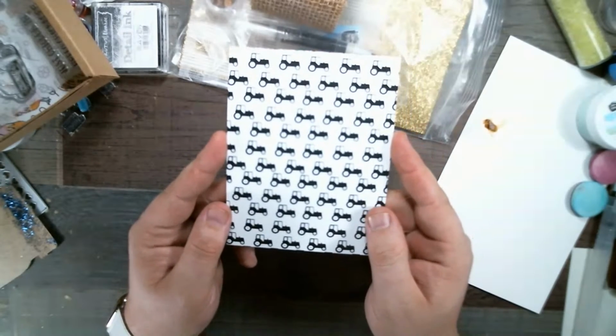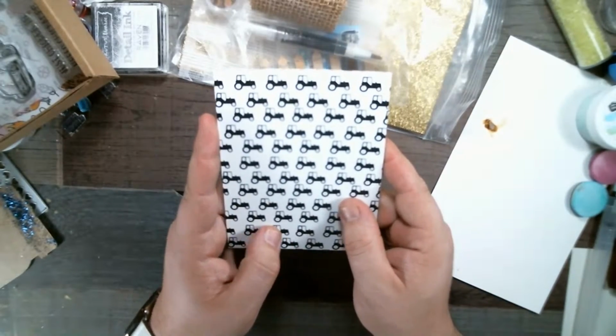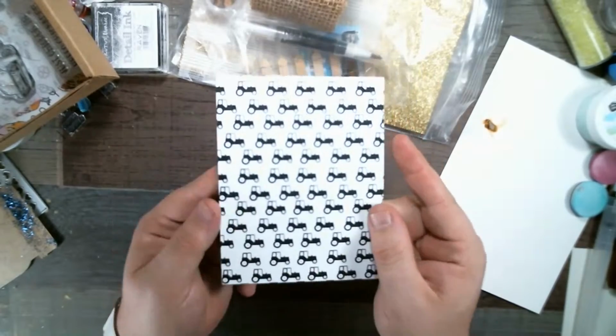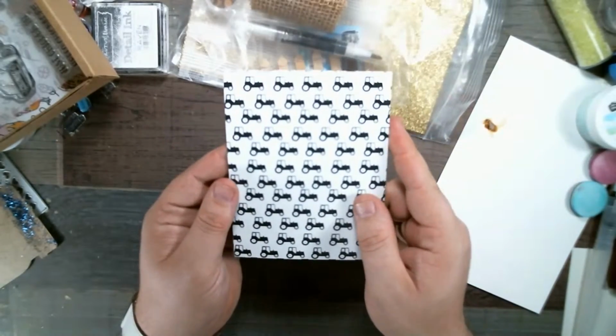Okay, so the panels are not an add-on, Lori. They are included in the box, if you can believe it. And there's still a giant stamp set that we haven't even talked about yet. They're not an add-on. You can add them on if you would like. You can add more of them if you would like, but they do come in the box every month.